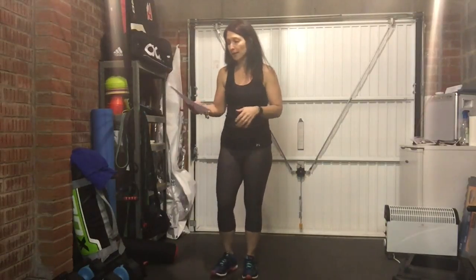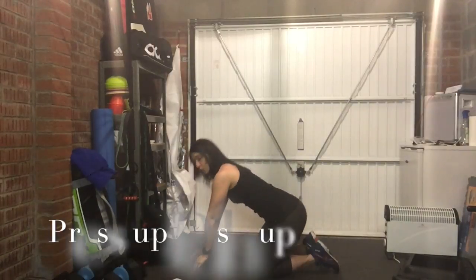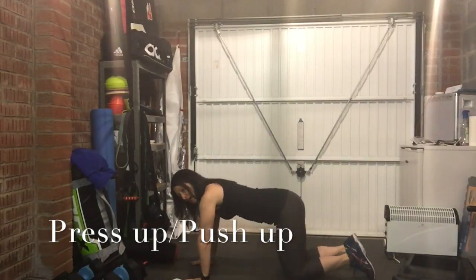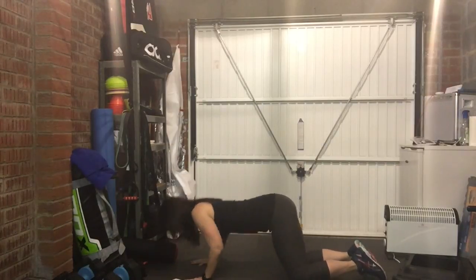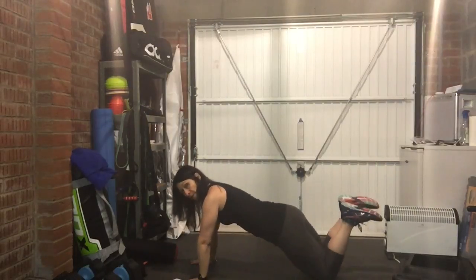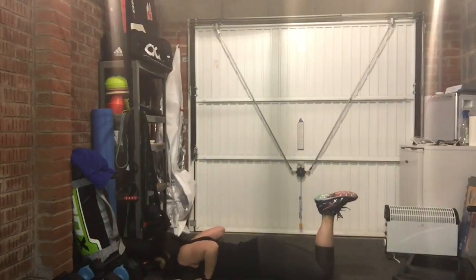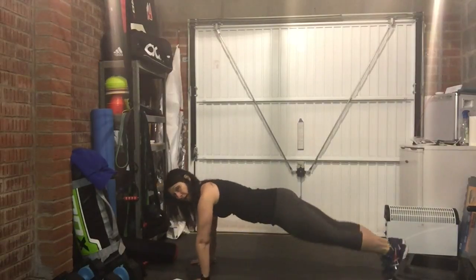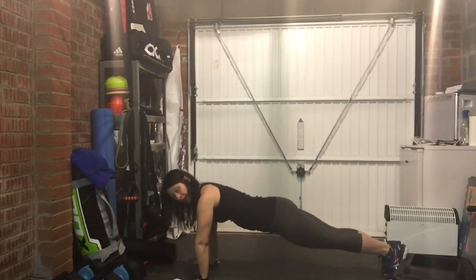The first one is a press up. You are going to choose what variation of the press up that you want. If it is right for you, you can even go into a box position and come down and do your press up. You can come down on the knees, still with hands under the shoulders, right down to the floor, back up. And if it works for you, you're going to do a full press up, right on up.